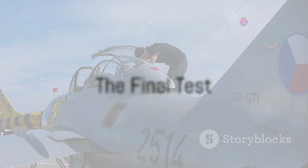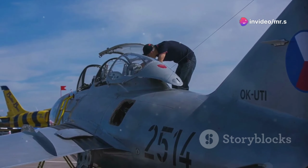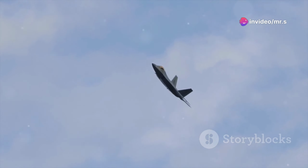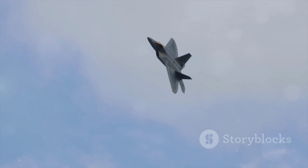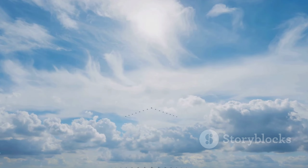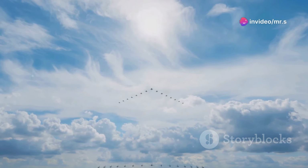The final step, fighter jet training. This is it. The culmination of years of hard work where pilots finally get behind the controls of a fighter jet. They learn to master the jet's advanced systems, engage in high-speed maneuvers, and practice precision strikes. It's a test of everything they've learned, and a step into a world reserved for the elite.